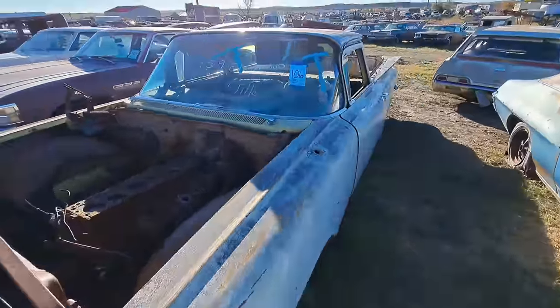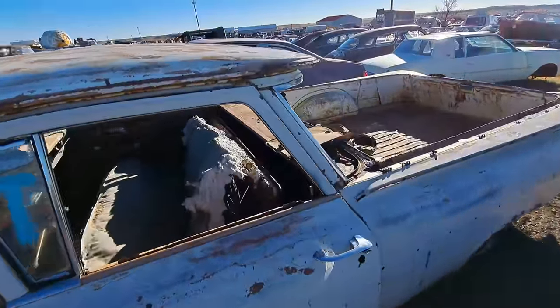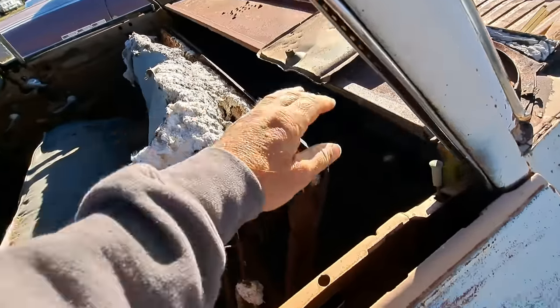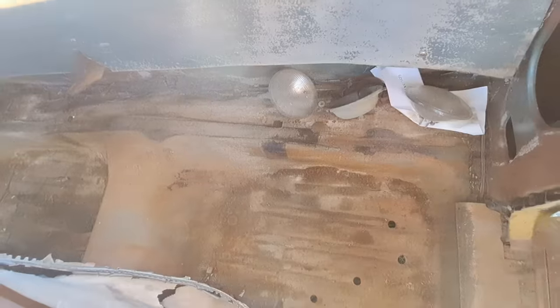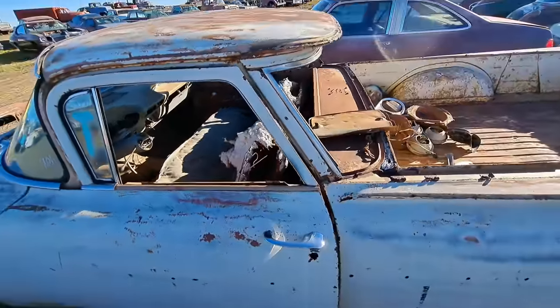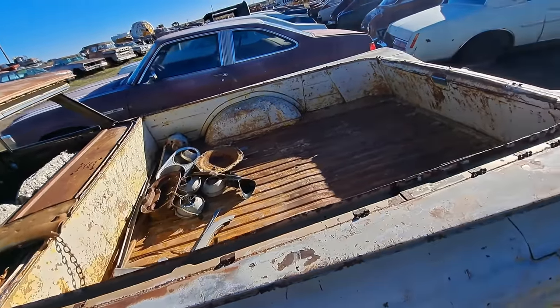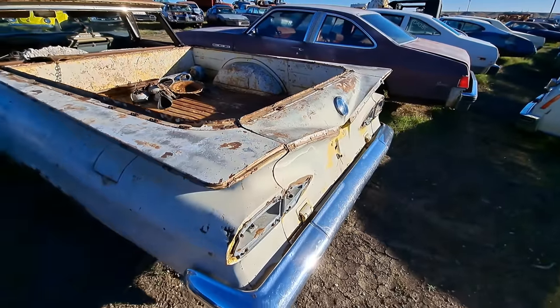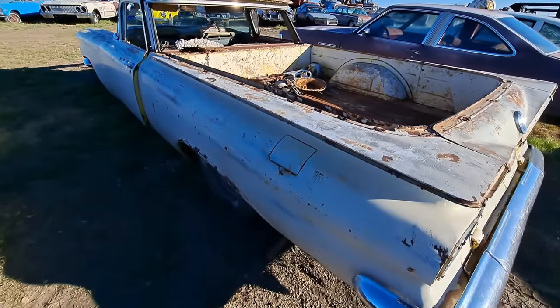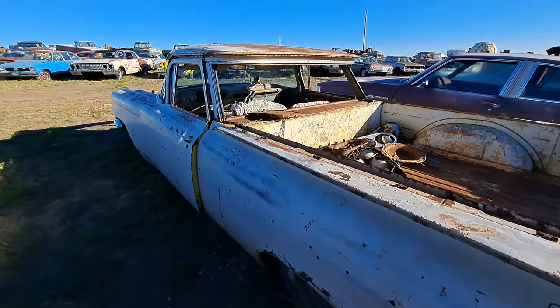The key to these is having all the trim on the back, also not being rusty down in between the seat here. I don't know what that looks like. Get a look down in there. Yeah, not too bad. Pretty solid. But it's missing all the important trim across the back and the rear window and everything. That's a big drawback to one of those. Cost you an arm and a leg to find all that stuff. It's fairly solid. There's a little bit of rust on the bottom edges, but fairly solid.